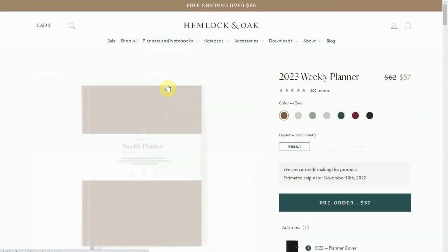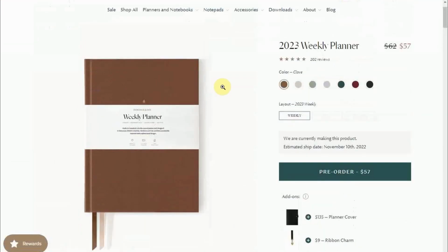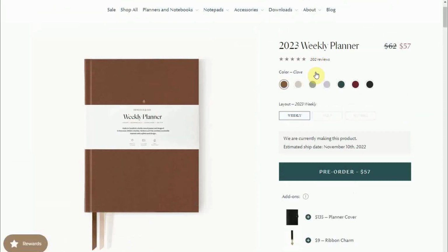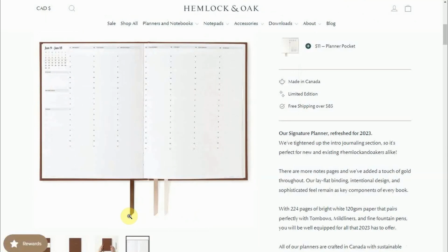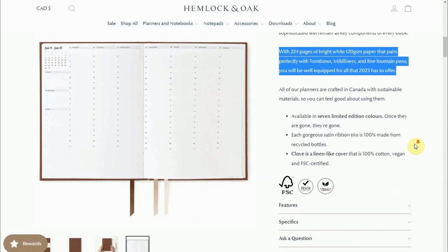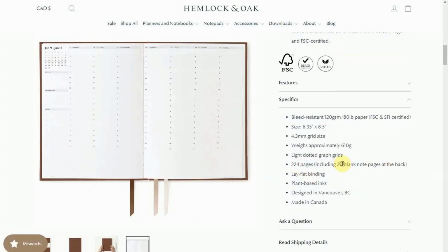Here's an interesting thing that happened. The 2023 weekly planner went up on the website between yesterday when I filmed this video, when I prepped for this video, and today when I'm filming. So the 2023 is up for pre-order. There's information here. It doesn't look like they've changed anything. They've tightened some things up in the front matter. There are more notes pages. Fine fountain pens, they say. 7 colors, blah, blah, blah. Okay, cool. So there are now 20 note pages.